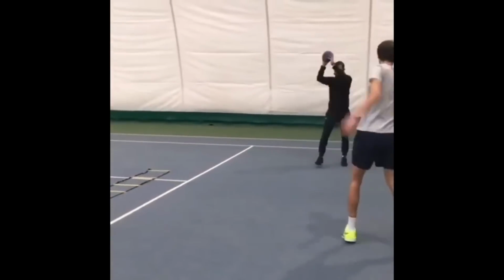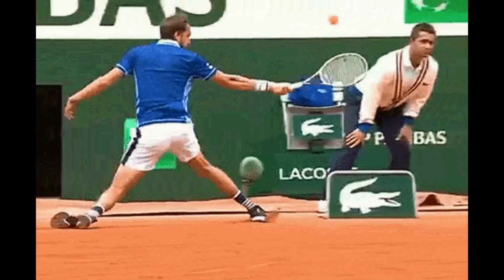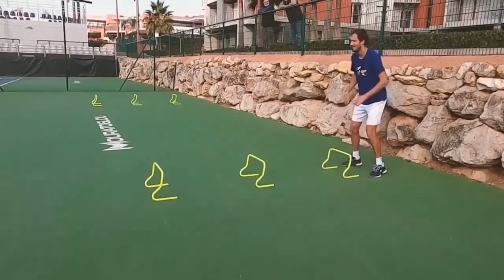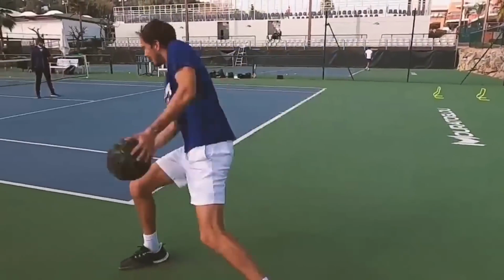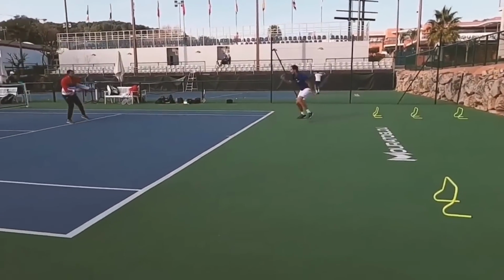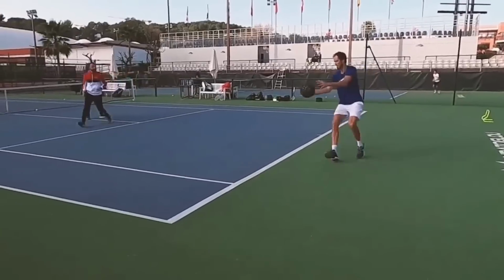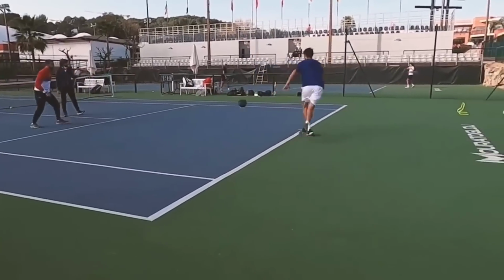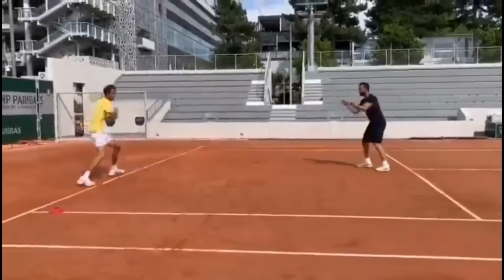Partner-resisted movements, for example, build the reactive strength needed for sudden bursts of acceleration, while medicine ball throws train the kinetic chain to work seamlessly, from the ground up through the core and into the arms. Cone and ladder drills, meanwhile, help players develop a first-step advantage, ensuring they reach the ball quickly and in a balanced position. For a tall player like Medvedev, these drills are particularly advantageous.